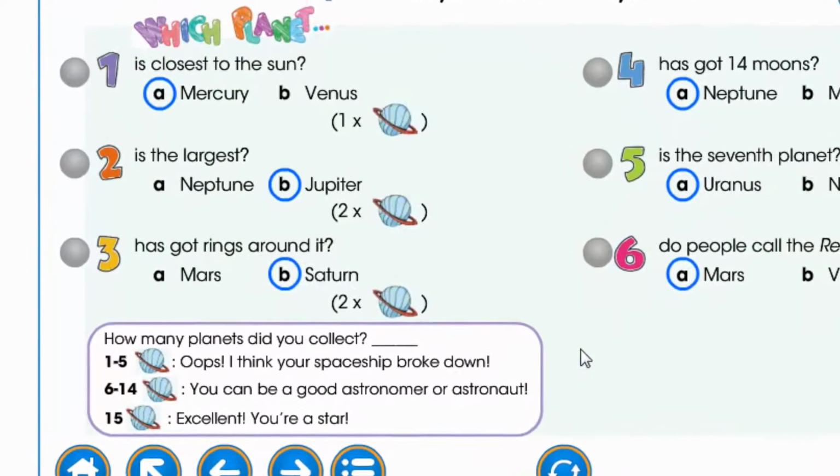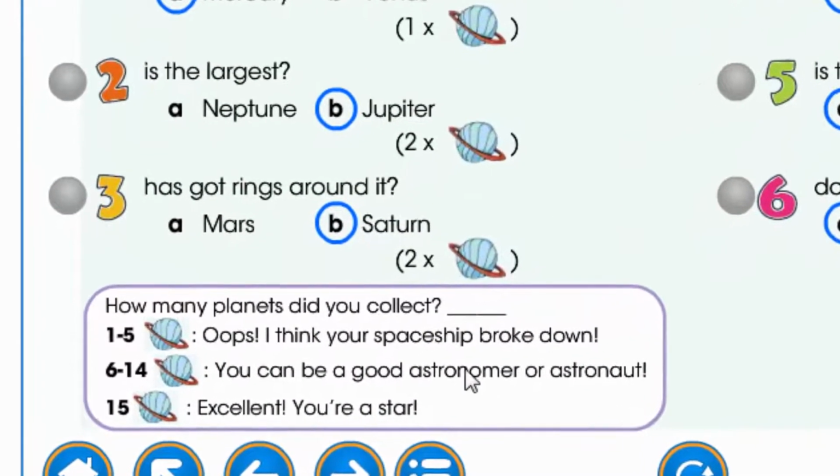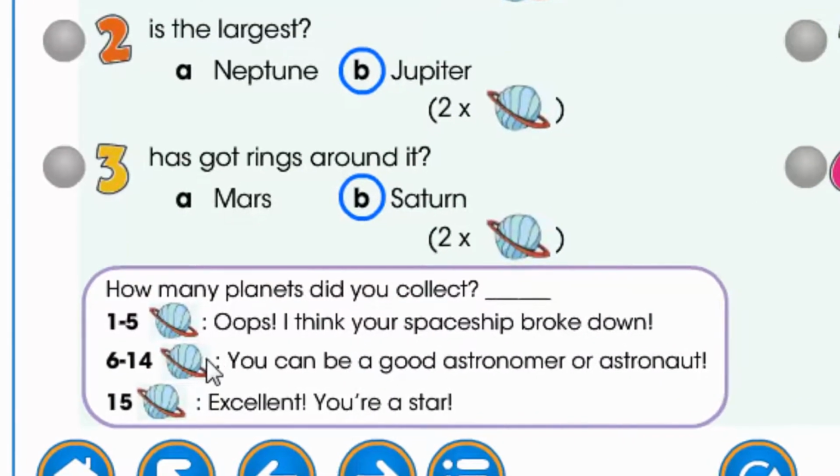Now let's go. How many planets did you collect? If you have 5 or less scores, I think your spaceship broke down. If you have from 6 to 14, you can be a good astronomer or an astronaut. If you have 15, it's excellent. You are a star.